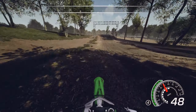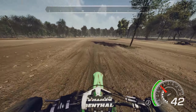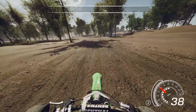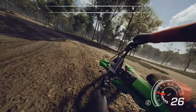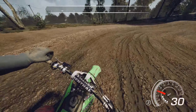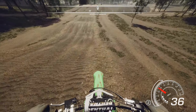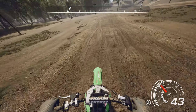But I imagine it would probably be difficult since it's an official AMA Pro Motocross DLC of the current season to give us different tracks. Maybe there's some kind of licensing in that, so that might be difficult, but you could give us an older version of the current track. So it's the same track, just a different year when it had a different layout. And then you're not getting the same exact thing from the year before.